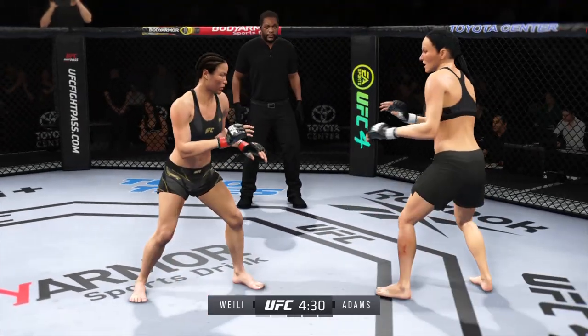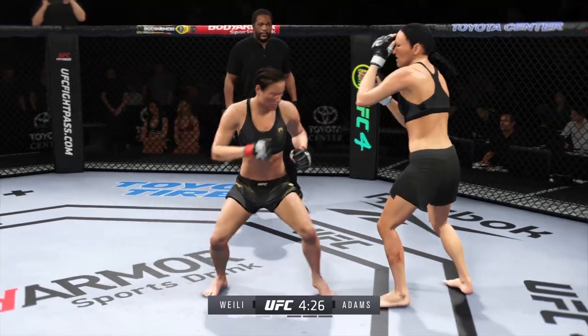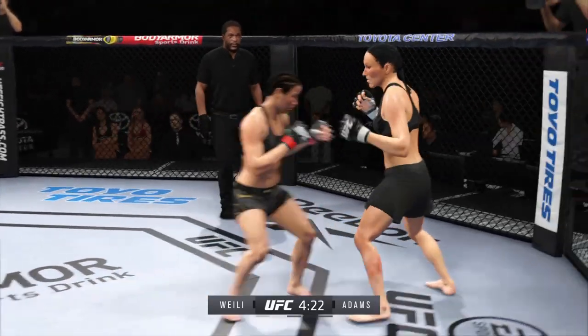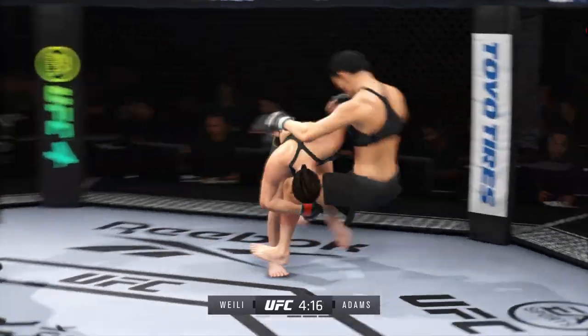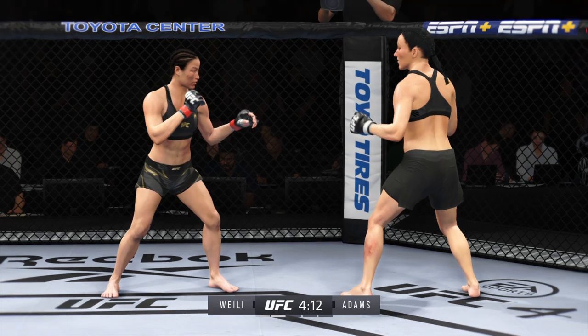Nice kick. Well, she's landed some good shots, but kind of point fighting a little bit, right? Nothing in terms of combinations. And that's the problem. When you start point fighting... Oh, nobody does it better than she does. Nice trip to get the takedown from the clinch.